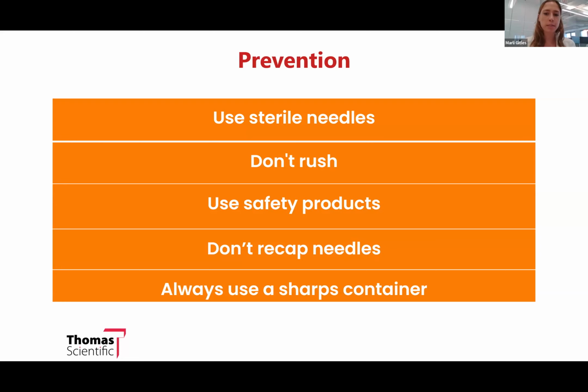And then always use a sharps container, of course. Make sure when you are done with your needle, throw it in the sharps container. Make sure it's contained and away from anyone that could potentially get their hands on it.